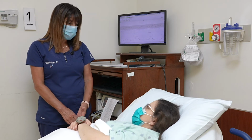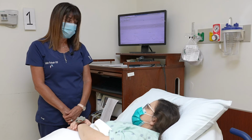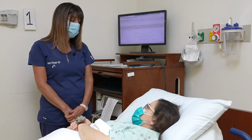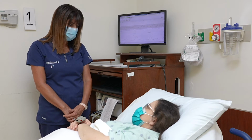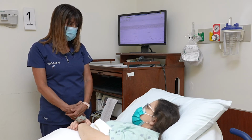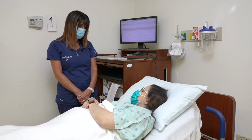Things like regular contractions, if your water breaks, if you have any vaginal bleeding, if you have a temperature, any headache, blurred vision, spots before your eyes, pain in your belly, all reasons to call your doctor and return to the hospital.